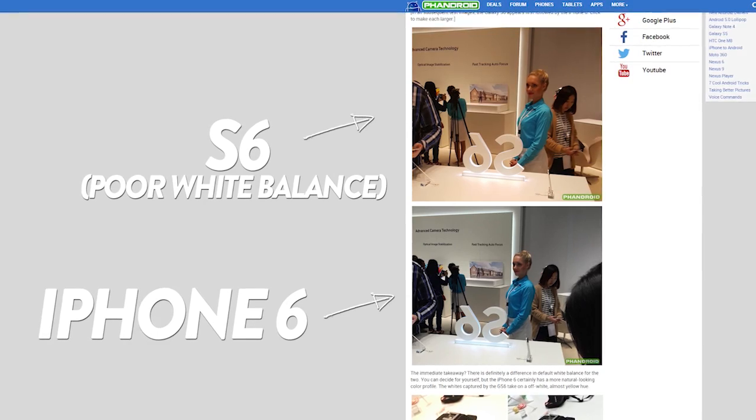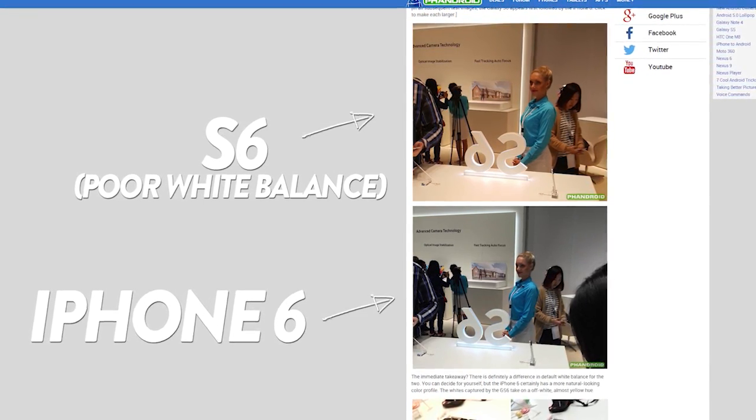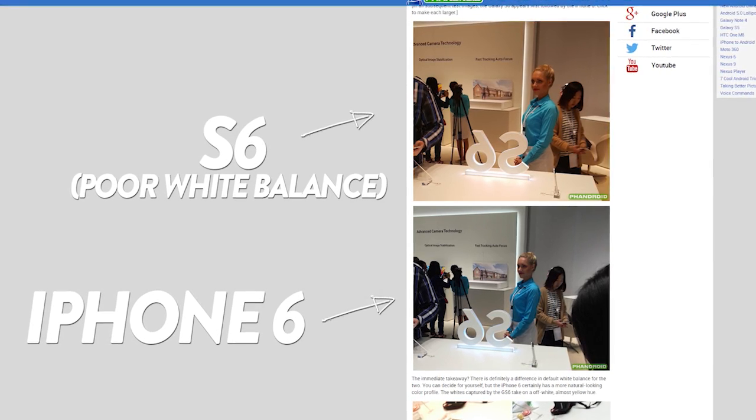And the first direct comparison shots we've seen, from an Android fan blog no less, shows the winner clearly still being the iPhone 6 in every scenario except for selfies. We'd be willing to revise our judgment when more comprehensive tests come out later, but as far as we're concerned, the winner in this category is still Apple.